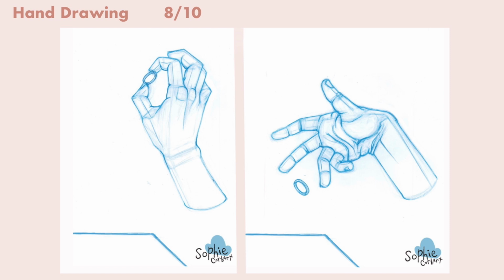The hand drawings were the last pieces I created for my portfolio, so I only did 1 version of each. Both were done traditionally with blue pencil, and I tried to focus on the interior structure of the hands, as well as proportions, line quality, and dynamic poses. I also tried to show both the back side and palm side of the hand.